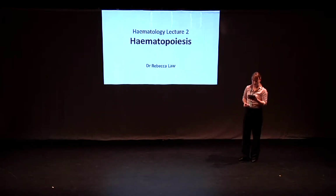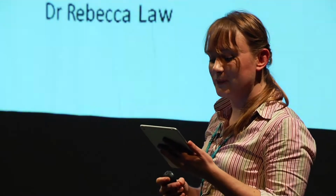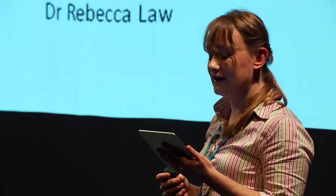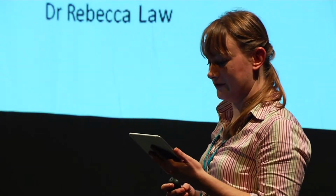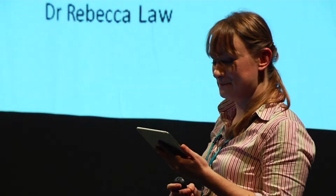In his famous book, Blood, Pure and Eloquent, Dr. Wintrobe described blood as a living substance, the very essence of life. Blood is highly active and is indeed thicker than water, because suspended within this constantly circulating fluid are billions of cells. To maintain constant blood volume and function, 500 billion cells are created every day.